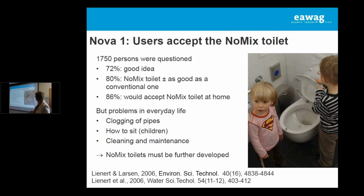So the first thing we did, literally, was that we put in some Novaquatis toilets from Sweden, looking nearly like that. And we made a focus group, and we made a lot of surveys and made sure that all the people we were surveying had the opportunity to use those toilets. And we were actually quite surprised. 70% of those people 20 years ago found, well, that's a good idea. And I'm talking about conservative Swiss, not progressive people from Vermont. Of those who tried the toilets, 80% thought, well, it's not so bad to use such a toilet. And even 86% would accept such a toilet at home.